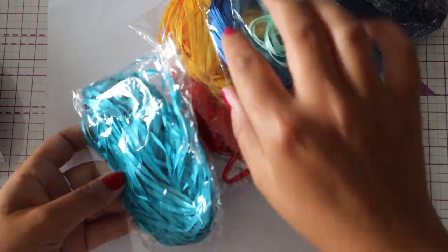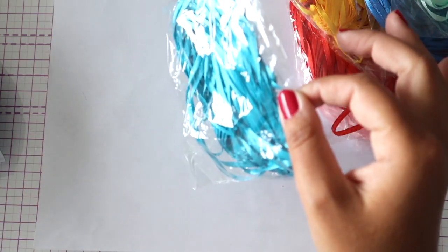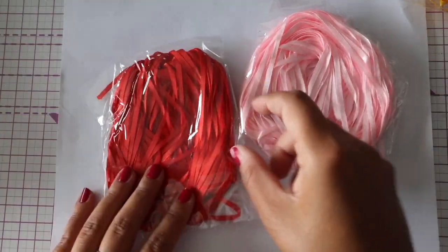It looks like my hair. Although right now I dyed my hair all brown, but this will be back after the summer. So I got this beautiful color. And pink, baby pink, red.